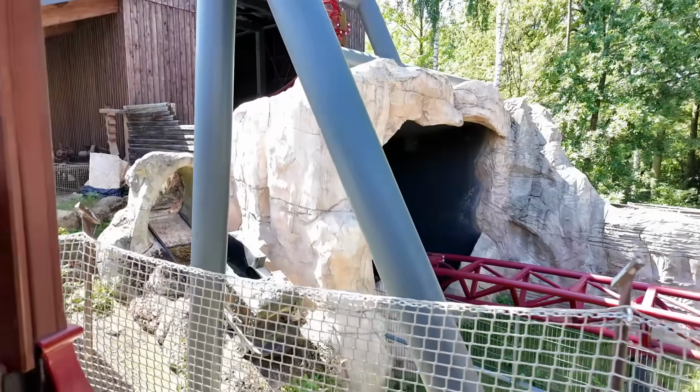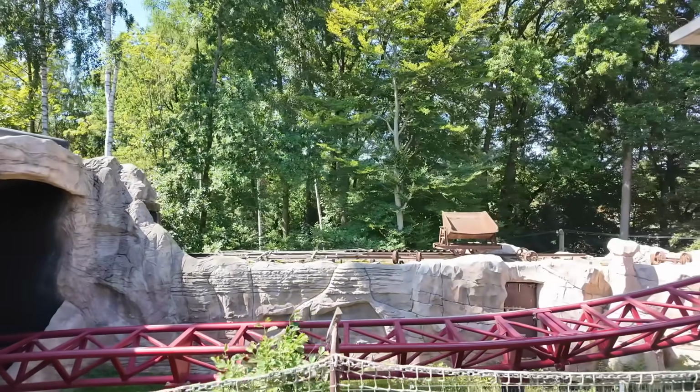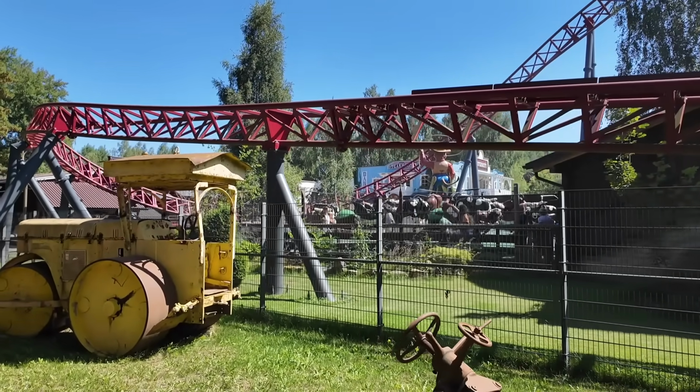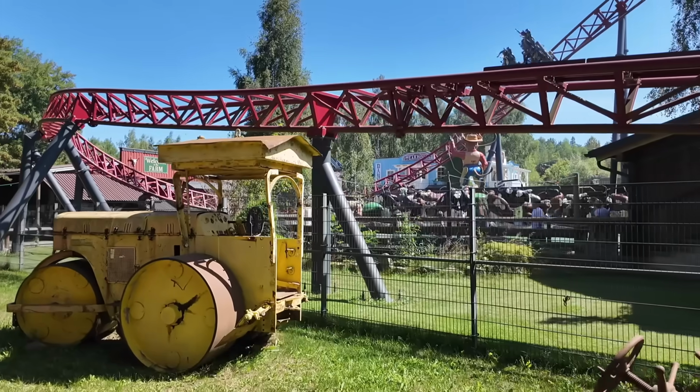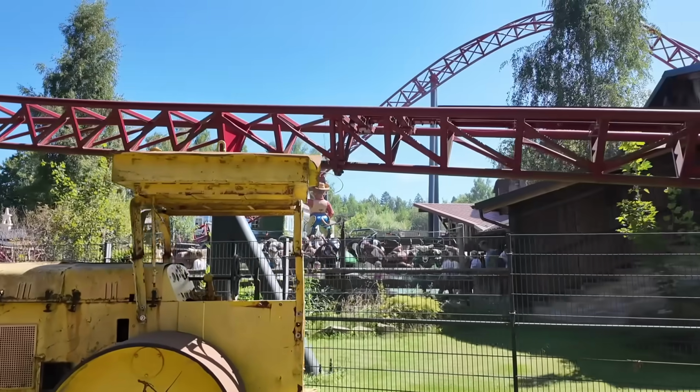Another one of the old Silver Mine train cars just there. Oh, love it. That's some old construction machinery here. Old steamroller or something there.